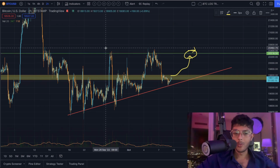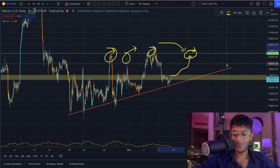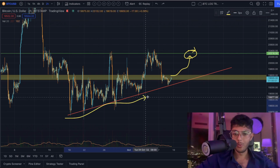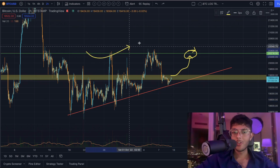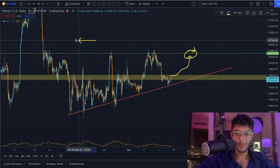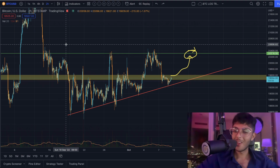But this would also mean attempt 1, 2, 3, 4 at hitting this resistance level, which I think is very important, because just as our support levels get weaker the more we test them, so too do our resistance levels. And this would be attempt number 4 if we don't count what happened back here, so potentially even 5, depending on how generously you want to count this.